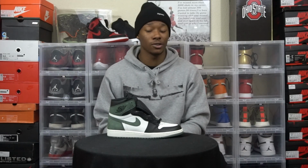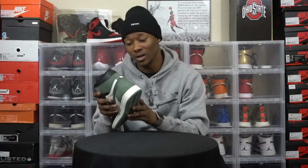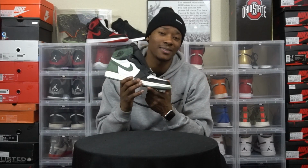Now, the Orchard Yellows, between those and this colorway, is probably the best colorway out of the entire pack. But I have been hearing that the yellow toes are supposed to be dropping in 2019. So if that is true, I'll probably just let the Orchard Yellows pass by and just cop the yellow toes, because to me it's kind of the same thing. Besides the whole insole theme, this was definitely one of the colorways that I had to pick up. But yeah, coming in at number 8 is the clay green.